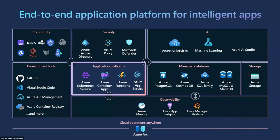I will talk about this in a second, but when we talk about scalability of intelligent applications, we have to remember that the GPT models are endpoints, REST endpoints, and sometimes you need to plan for throttling and for latency. So you may want to be able to load balance across these services, and API Management is the service where you would be allowed to do this.